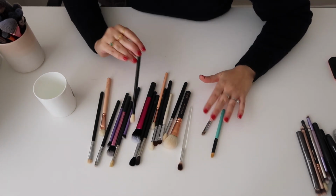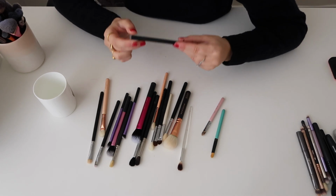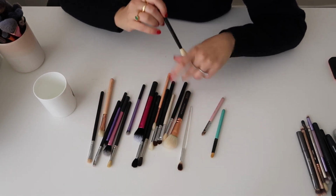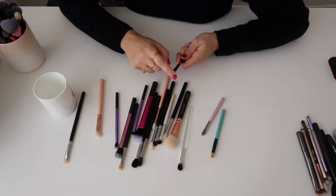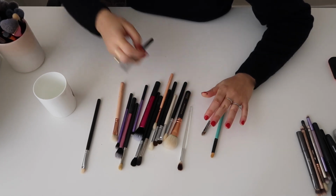It's funny because there are brushes here that I love and I can't even tell you where they're from. There's this one, which is, oh, it's actually from Kiko. I really love this brush. It's just a really nice fluffiness, so we'll keep that. Oh, I adore these tiny brushes. I think they're so incredibly useful for under your lash line.